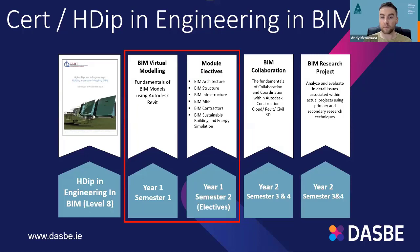While that's running, students will also complete the BIM research project, where they'll pick a topic or area related to BIM. But most of the time, students pick an area that they're actually using or that they're working on in their work or in the office at the moment. And they're going to analyze and evaluate it in detail and gather primary and secondary research, and produce a research project.